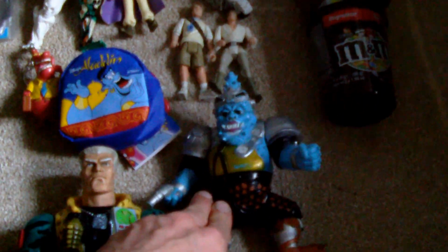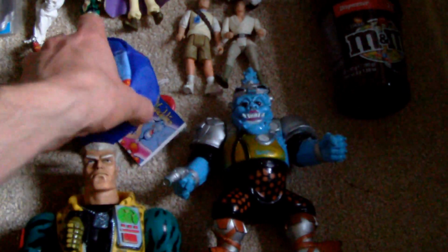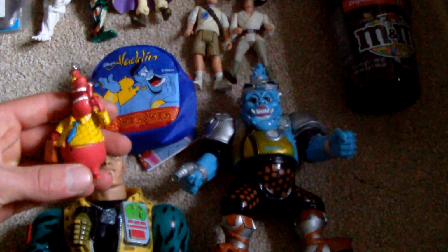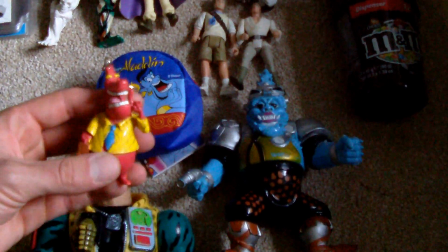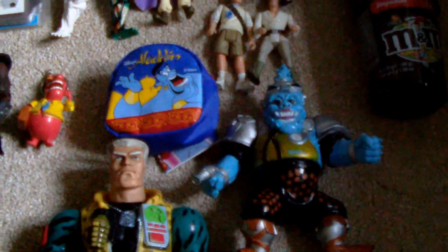20 pence for a bad guy that's definitely from Power Rangers. 50 pence for the Aladdin coin purse, still new with the tags. I was meant to pay 20 pence for this, but the fella didn't have change for £1, so he just let me have it for nothing. And that's the Devil from Cow and Chicken. So that was pretty cool.